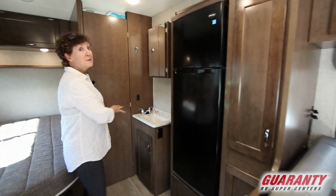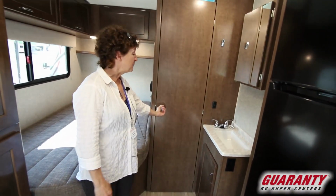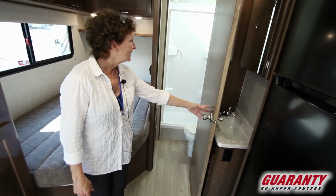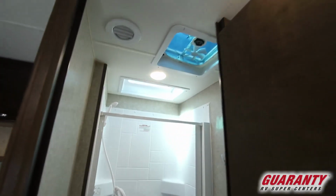You've got your sink outside the bathroom. That way you don't have to worry about, number 1, it takes up space. Number 2, if you need the sink and the bathroom's busy, you've got that access. Great shower space. Lots of room in there.